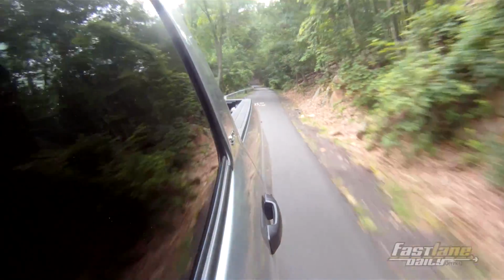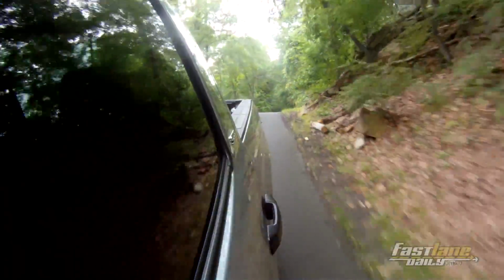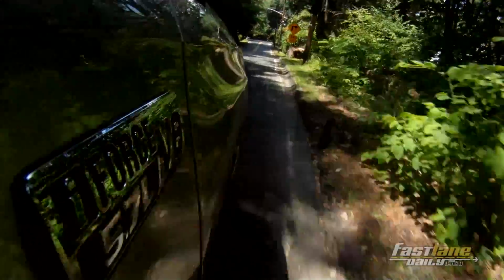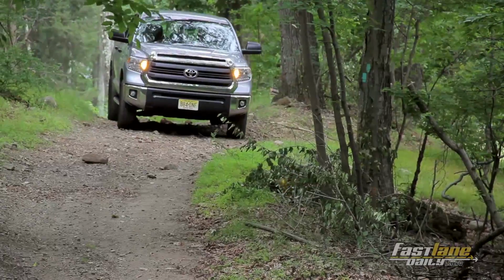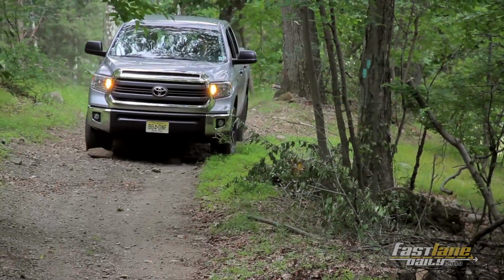At one point, around a certain turn, I managed to break the rear tires loose and let a little drift happen for about a half a second to a second. However, the truck never felt like I was going to lose control, and I didn't feel like I was doing anything wrong mechanically to the truck.